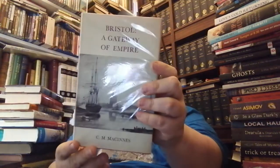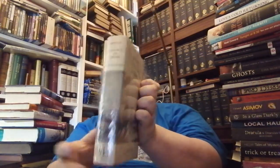And this is Bristol, another port. Bristol, A Gateway of Empire by C.M. MacInnes. Again, David and Charles. This is one of their reprints, I think. No, it may not be, actually. It's 1968, originally published. Oh, it is. It was originally published in 1939 by J.W. Arrowsmith Limited, and this is 1968, so it is one of their reprints. It's just a history of Bristol as a port.